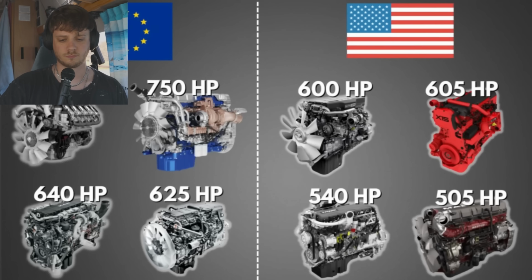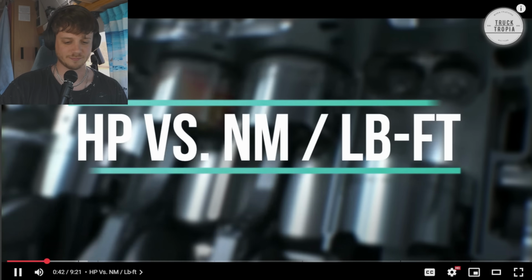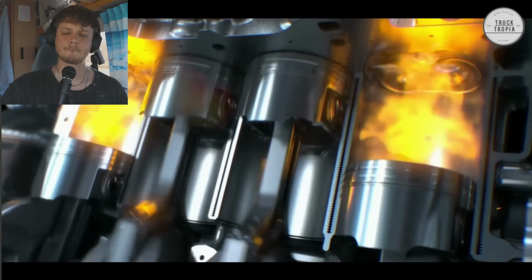There are several reasons why truck engines in Europe are somewhat larger and more powerful than in the US. So, let's take a look at them. I like the red engine for no other reason other than it's red. It looks cool. Anyways.